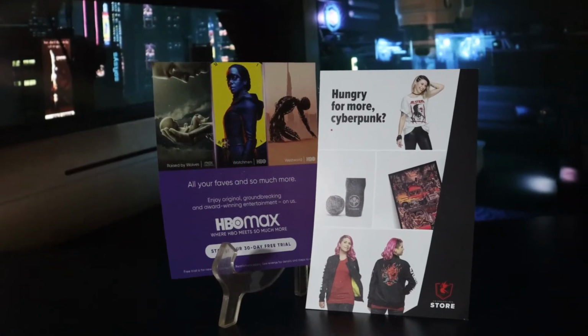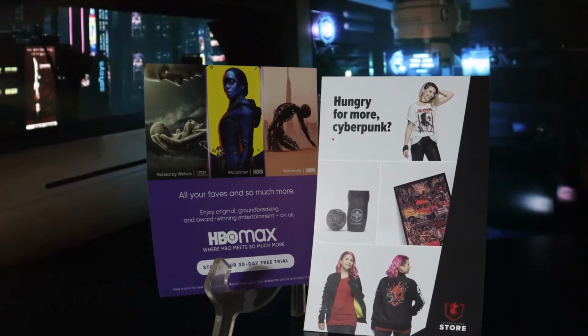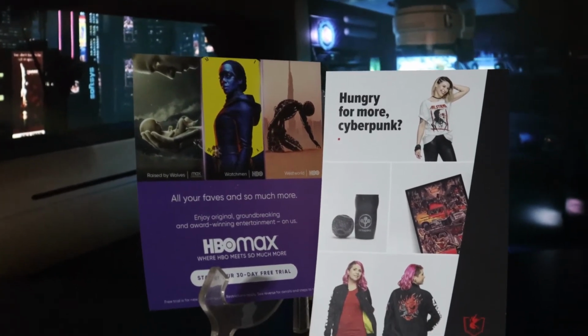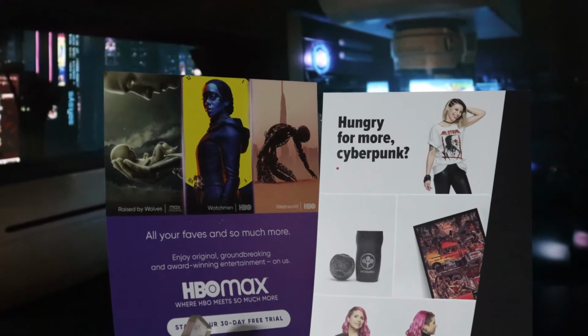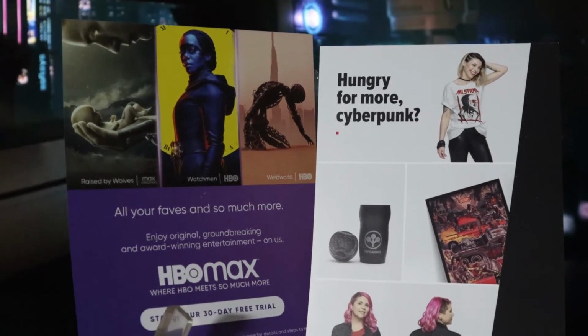And then comes the advertising. Of course, you have the expected promotion for merch related to the game coming from CD Projekt Red's own web store. But what's odd is that they have a trial for HBO Max.